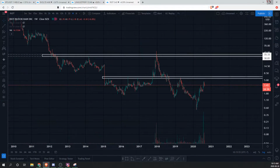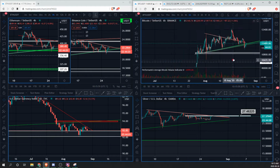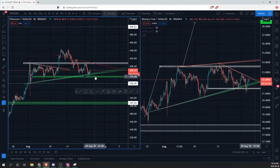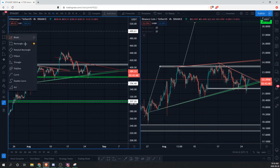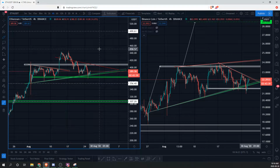So, some information on the alts here. Let's just stick to BTC on this guy. We're going to quickly look at Binance Coin and Ethereum. So Ethereum's $375 zone has yet to break, which is good to see. And we still see a squeeze occurring within the structure, this zone right here and this ascending zone right here. But like always, we've been talking about how alts follow Bitcoin, right? So whatever Bitcoin does, alts most likely will have some sort of positive correlation.